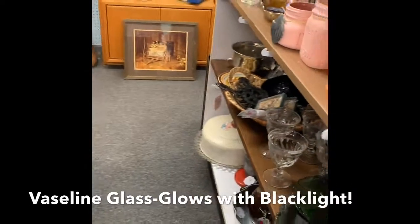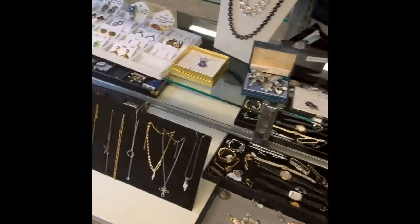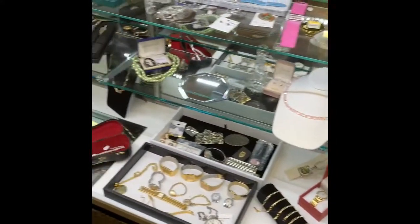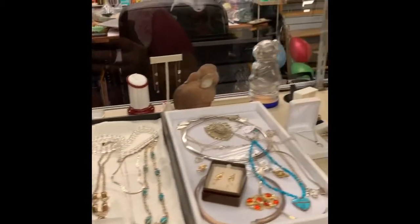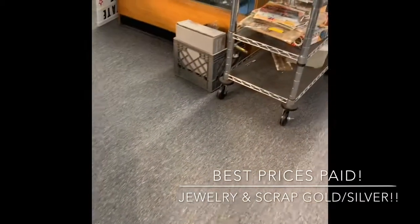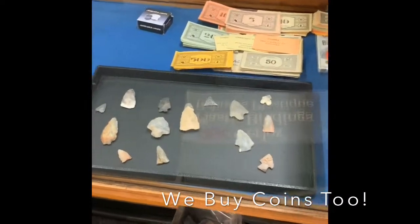So I'm not going to show you everything, but give you a good taste of what we have. We always have jewelry here. A lot of the jewelry is gone right now because I had a show yesterday, but we always have vintage jewelry, costume and fine jewelry. Sterling silver, I always try to keep a lot of sterling silver in stock. So, like I said, right now it looks a little empty because I took some things with me yesterday, but we always have jewelry here, and I always buy jewelry, and I also buy gold and silver scrap if you ever have any. I've got some arrowheads there.